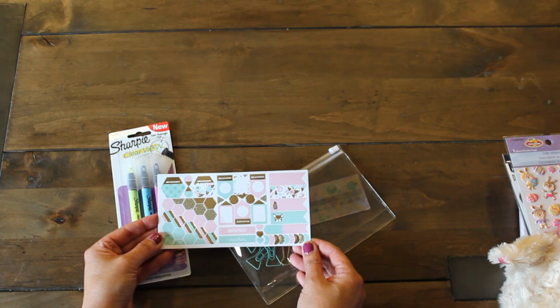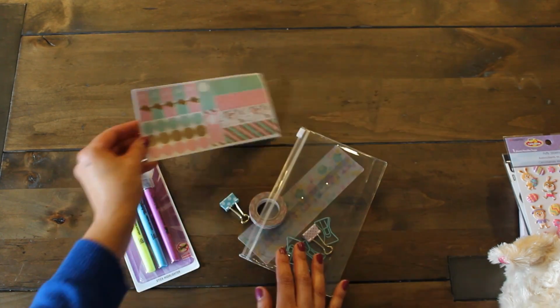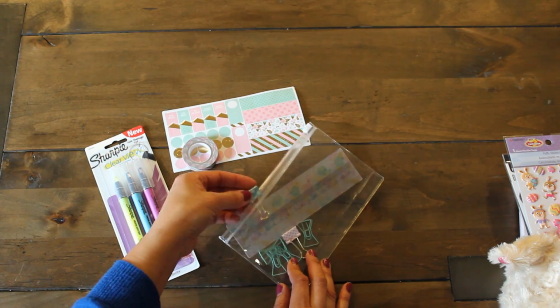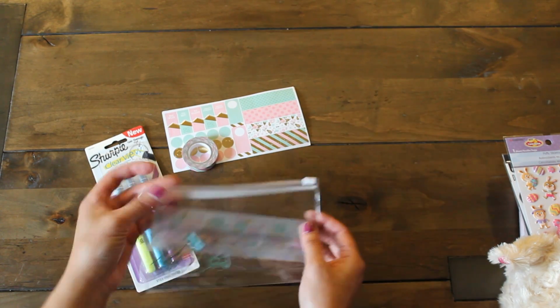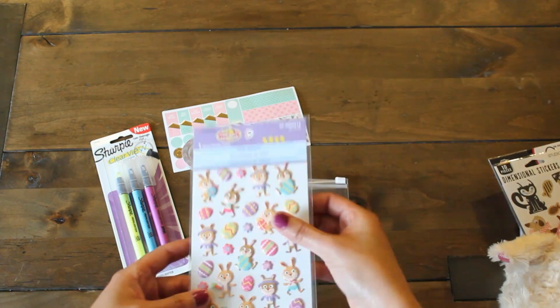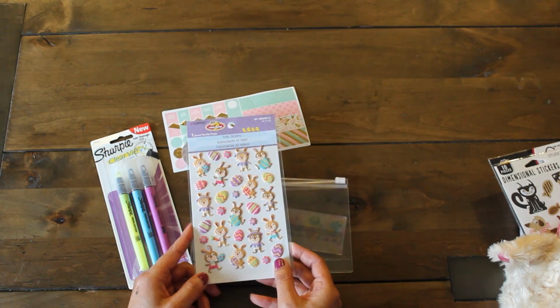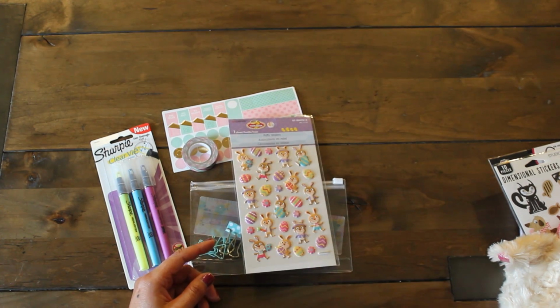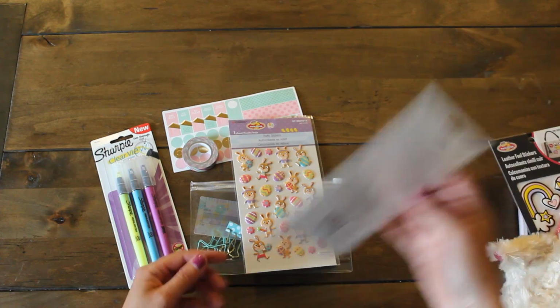Look how cute these colors are. So it's back to back, and we have some awesome washi, a binder, a couple binder clips, and a ruler, and I love the clear pouch. And speaking of Easter earlier, look at these adorable Easter stickers. Love it. My kids will love to use them as well.